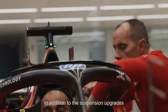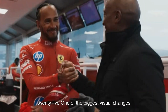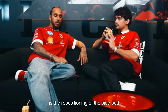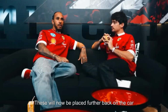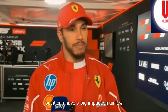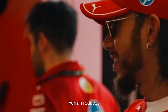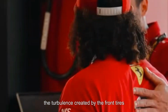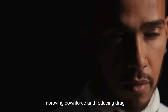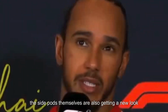In addition to the suspension upgrades, Ferrari has spent a lot of time reworking the aerodynamics of the SF-25. One of the biggest visual changes is the repositioning of the sidepod air inlets. These will now be placed further back on the car. This change might not seem like much, but it can have a big impact on airflow. By moving the inlets back, Ferrari reduces the turbulence created by the front tires. This helps clean up the air as it flows over the car, improving downforce and reducing drag at the same time.